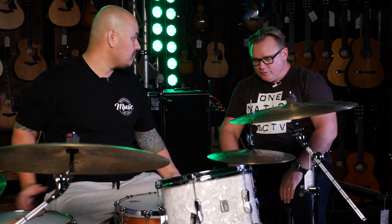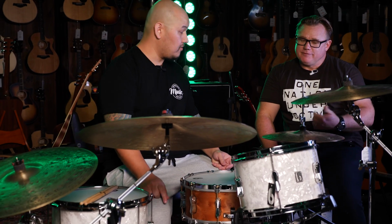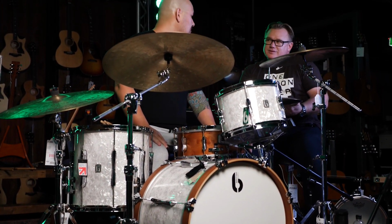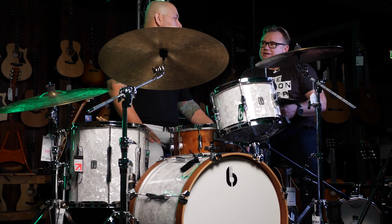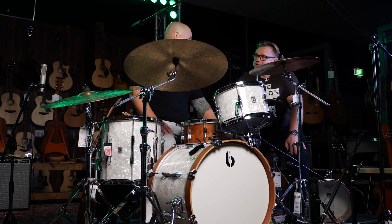They come with coated Ambassadors as batters, and clears as your resos. What's on our bass drum? We've got a clear P3, Power Stroke Front 3. Front is not even sure. It's a logo head, but it's made by Remo USA, so it's one of their.